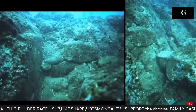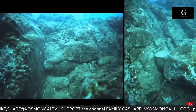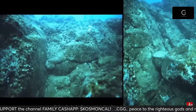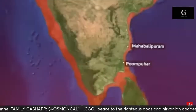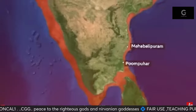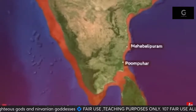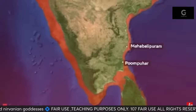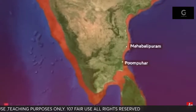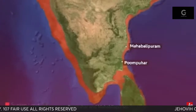This is a man-made structure underwater, which archaeology has paid absolutely zero attention to. Then what about India? Diving in Indian waters is often quite murky. There's a lot of sediment in the water, makes it very difficult to see. But here's South India as it looked during the Ice Age when sea level was much lower. Sri Lanka was joined to South India. And I'm interested in two sites in particular in South India, Pumpahar and Mahabalipuram.